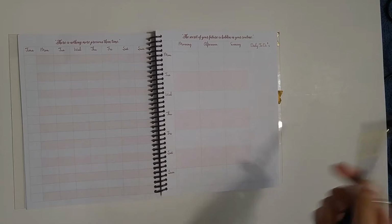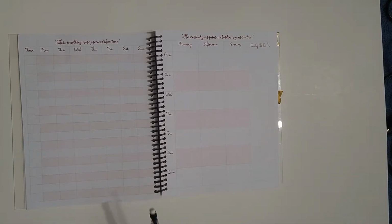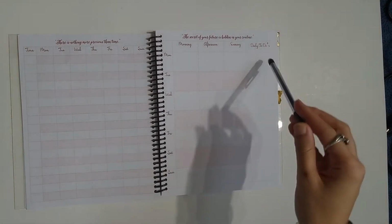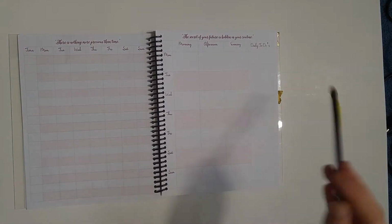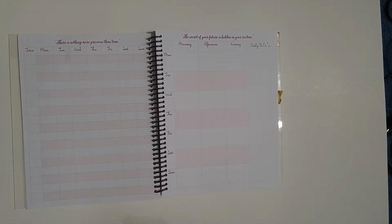Or the dishes are always piling up, or the laundry is always piling up. So maybe every day in the morning, you're going to load the dishwasher or unload the dishwasher or get the dishes done. Maybe you want to make it more fun by listening to a podcast. So finding a podcast that works for you, or even you want Quran playing. So whatever works for you.